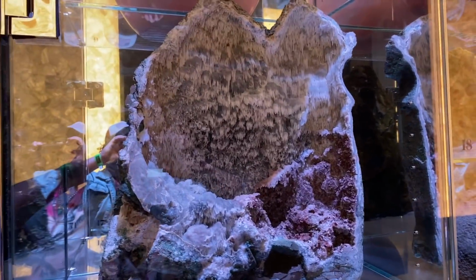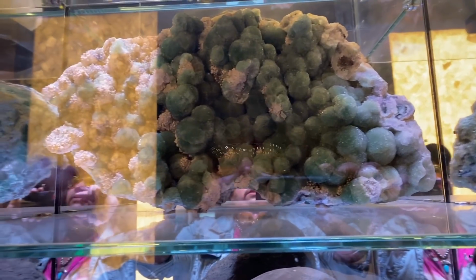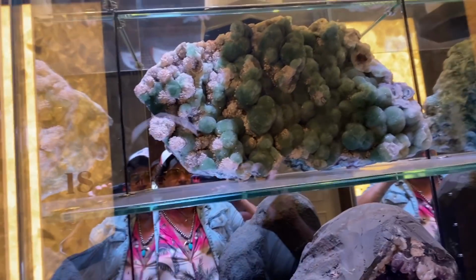This is great. Kind of looks like a snowy mountain. Little pieces of calcite. Totally stunning. They have a few of these here. This, I thought it was fluorite, but it's actually prehnite. Just not used to seeing crystallized prehnite like that.